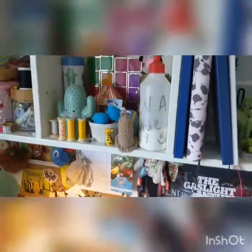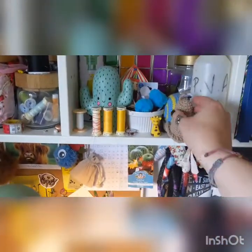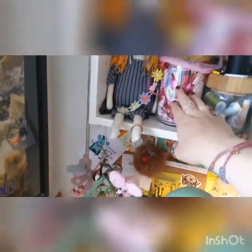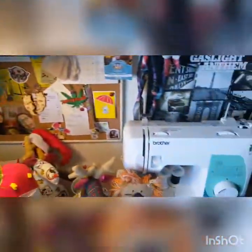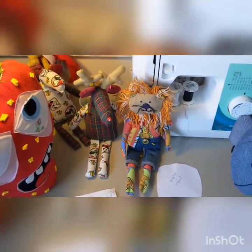And these are other just little bits and pieces that I have around my desk. So I've got my pin cushion, got lots of different threads, I've got jars of secondhand ribbons, secondhand buttons, all sorts of bits and pieces. Just to show you how messy the rest of my desk is there. And then I'll turn you around and I'll talk you through my packaging.